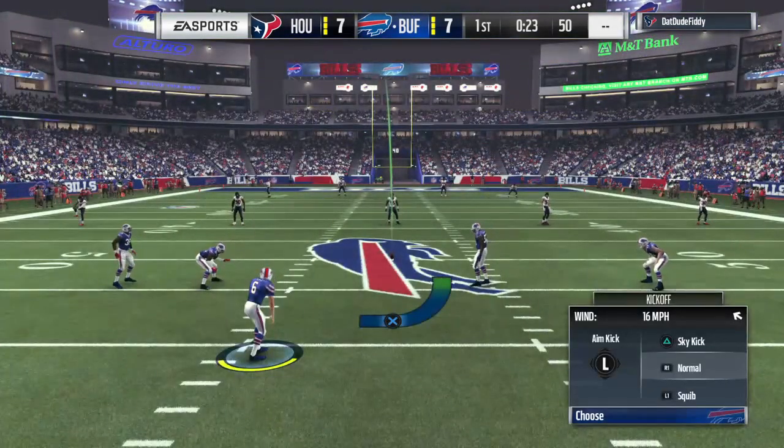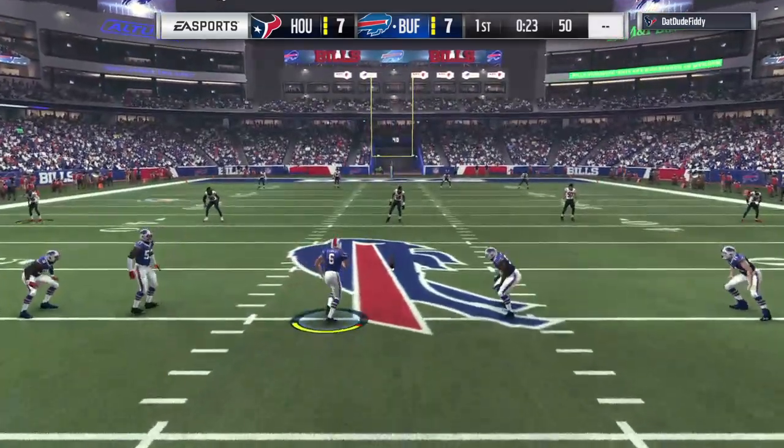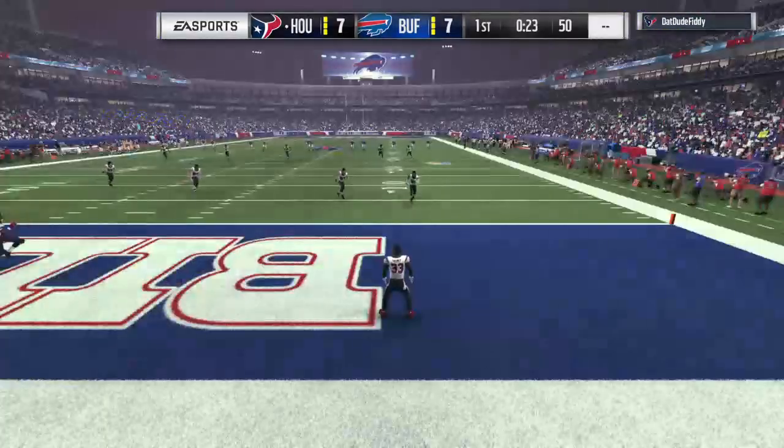So the flag is for roughing the kicker, a big 15-yard penalty. And I'm not sure that was the time to go all out after the kicker. Plenty of time left in this game.